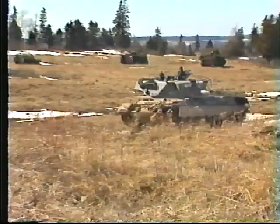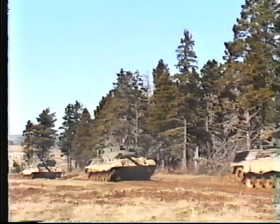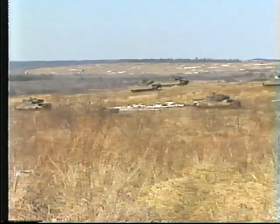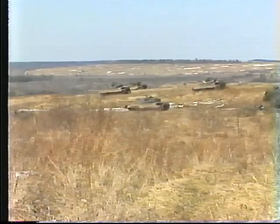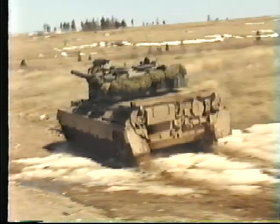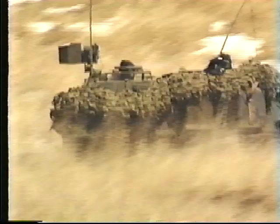The tank troop is the basic fighting element in armored operations. It normally functions as part of a squadron and will be called upon to conduct a variety of tasks. In the offense, as part of a combat team, the troop could be involved in the advance to contact, deliberate attacks, or high-speed exploitation and pursuit operations.